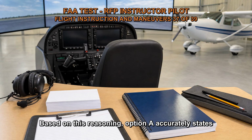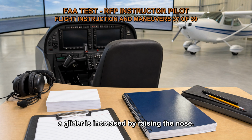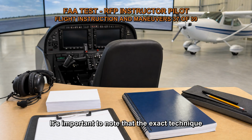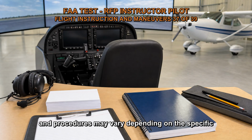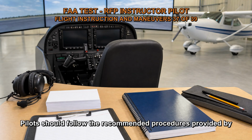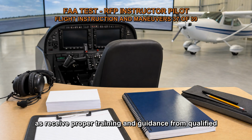Based on this reasoning, Option A accurately states that during a ground launch, the airspeed of a glider is increased by raising the nose. It's important to note that the exact technique and procedures may vary depending on the specific ground launch method used, e.g., winch launch, aerotow. Pilots should follow the recommended procedures provided by the glider's manufacturer or flight manual, as well as receive proper training and guidance from qualified instructors.